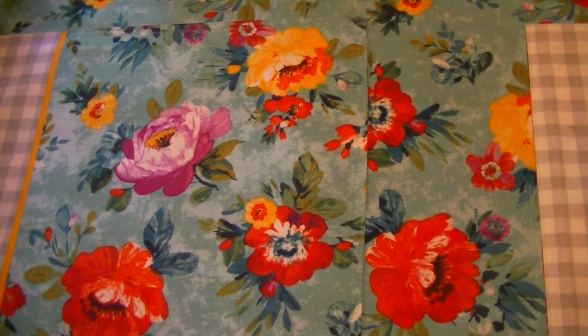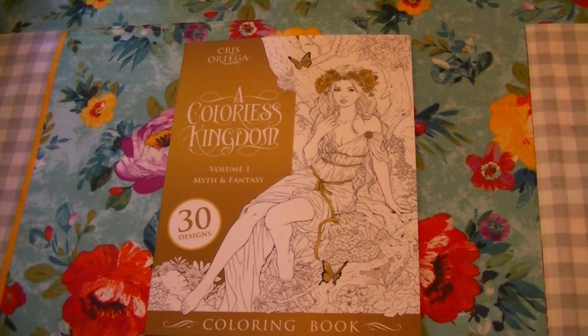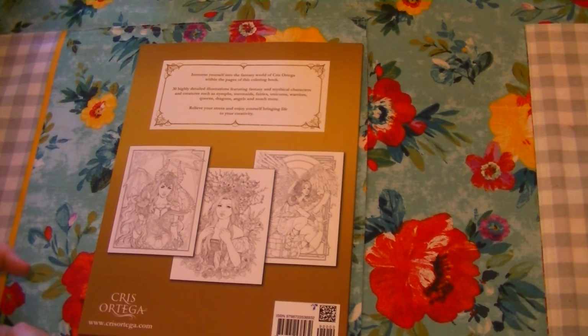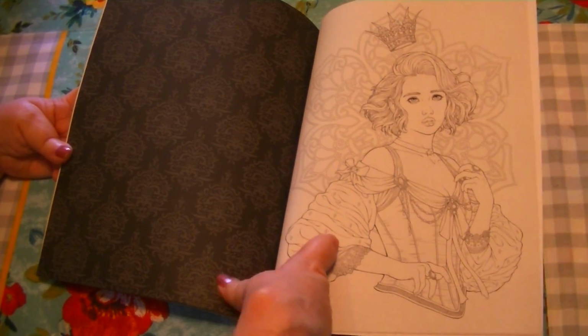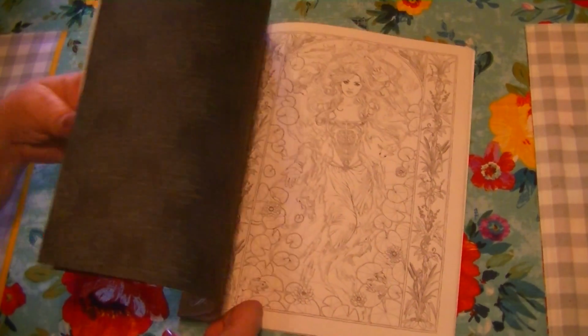Okay, moving on. This one has been on my Amazon wish list for a really long time. This one is A Colorless Kingdom by Chris Ortega, Volume 1, Myth and Fantasy. Super intricate, but much like Moon Blossoms, so beautiful, and I would love to color this book in completely. I mean, I probably never will, but it's just beautiful. It's 30 highly detailed illustrations featuring fantasy and mythical characters, creatures like nymphs, mermaids, fairies, unicorns, warriors, queens, dragons, angels, and more. The images are single-sided with this black background and kind of scroll work on the opposite page. They're just beautiful. Male and female characters in here.